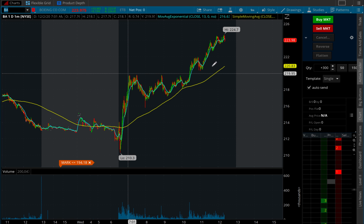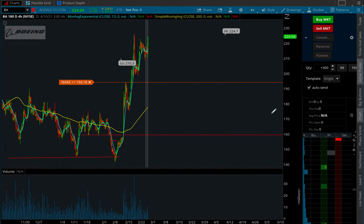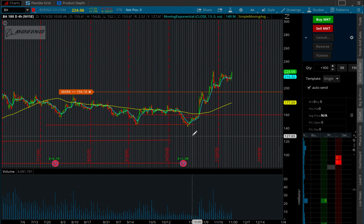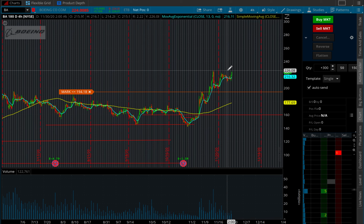Boeing. Moving up today. This one a while ago on the 4-hour, we were waiting for a double bottom here to crash, pull back, and it never did. Since then, it's been spiking, and it looks like it's going to retest the $225 mark.